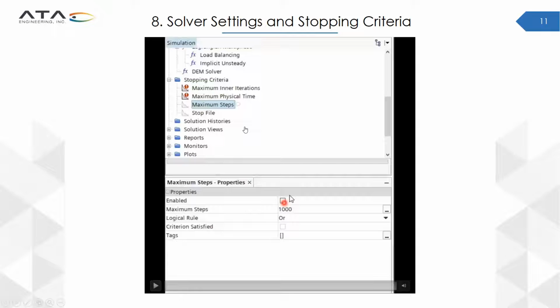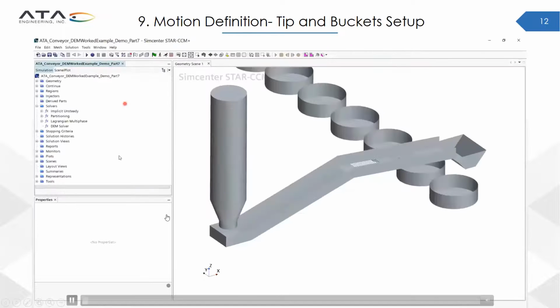Okay, so at this point, the simulation is set up. We maybe spent half an hour doing this, and we're ready to go. We could just hit go. It's not going to be a very exciting simulation because all the injected particles are just going to fall down and sit on this conveyor because we haven't set up the motion yet.